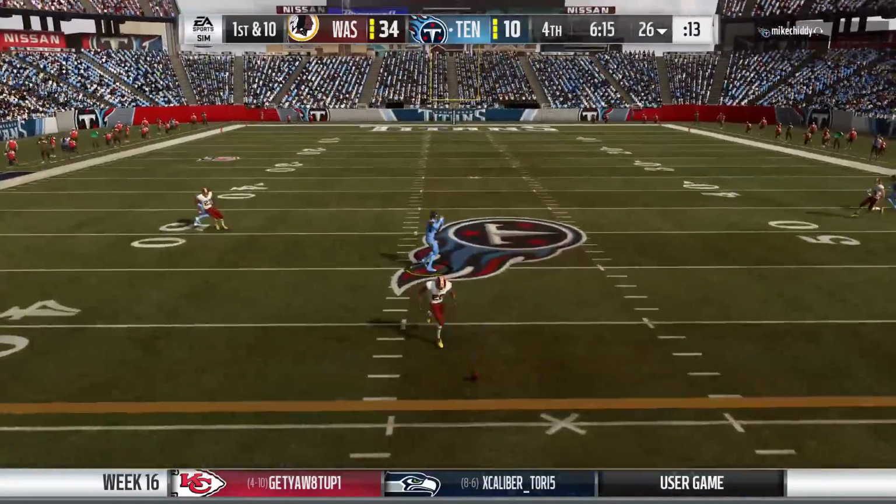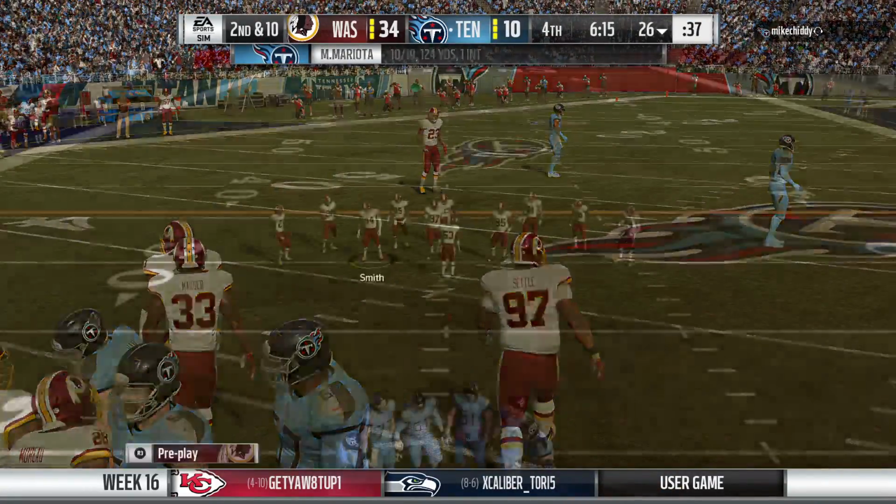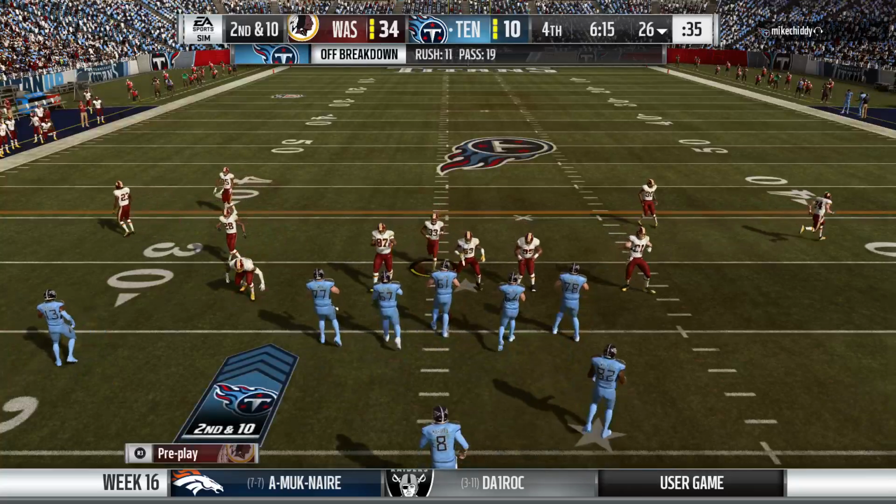To throw is Mariota, and almost intercepted. It would have been his 2nd pick of the game. Instead, it'll be 2nd down.